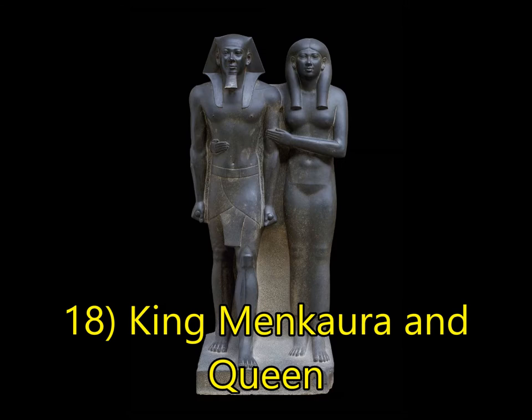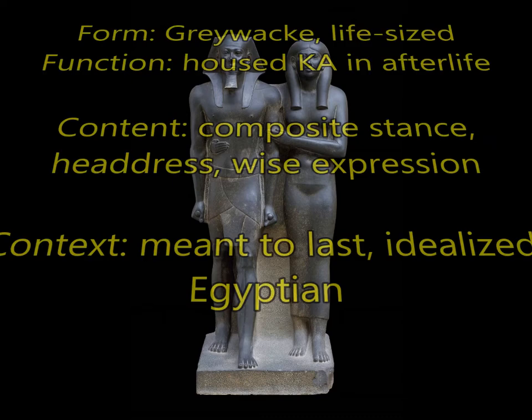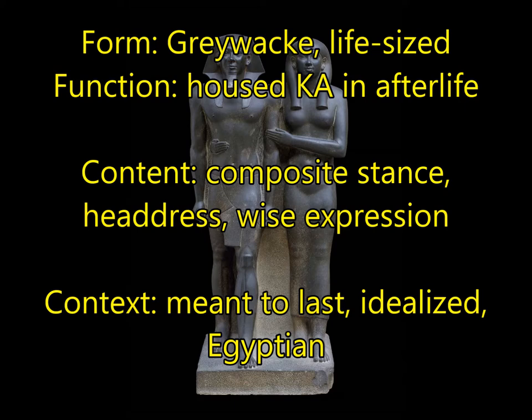Speaking of the different pharaoh's names, here you have King Menkaure and his queen. A graywacke statue, and remember graywacke is a very hard, long-lasting stone. This was carved to be life-sized. For function, it would house the ka, or the spirit of Menkaure and his queen, all throughout the afterlife.